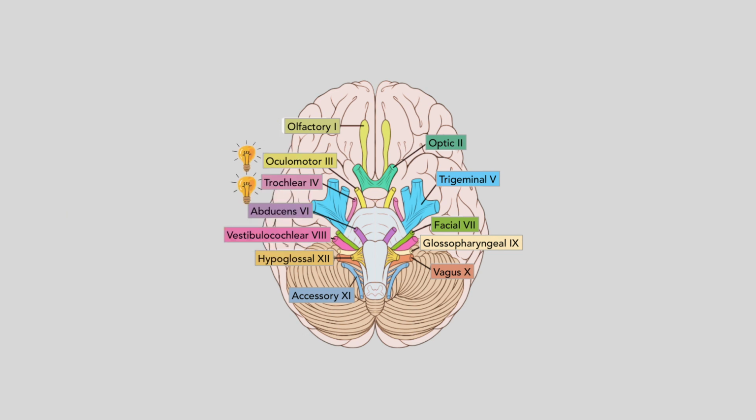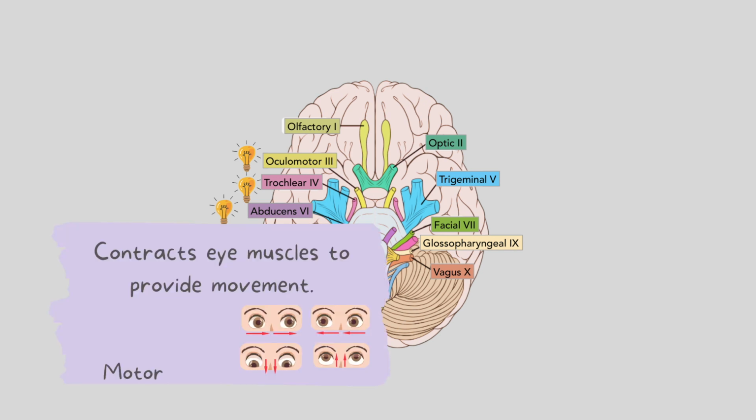Next is the oculomotor nerve, trochlear nerve, and the abducens nerve. Now this is very unconventional, but I figure it might save you some time. The job of all 3 of these nerves is primarily to move the eye. Therefore, they're motor nerves. And remember, motor equals movement. So notice that all 3 nerves are right next to each other. This might help you to remember to group them.